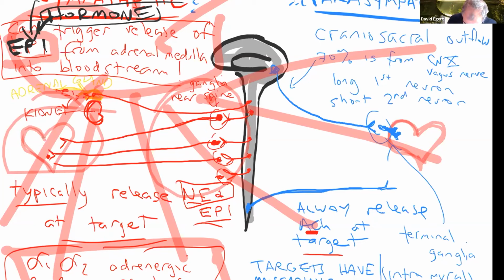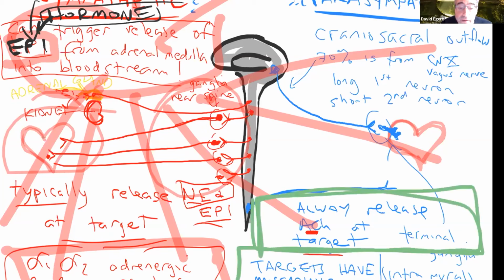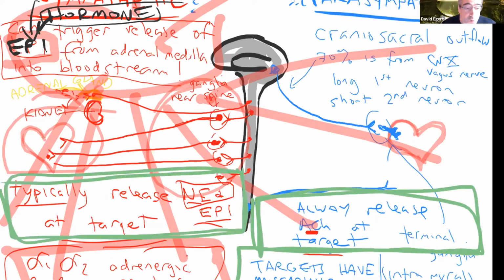So it's really important to remember acetylcholine for parasympathetic, epinephrine, norepinephrine for sympathetic, because a lot of drugs are targeting specifically one or the other side of the autonomic nervous system. So for instance, if you're giving somebody a drug for an asthma attack, you want something that is going to dilate the bronchial passages. What kind of a drug would you give them?